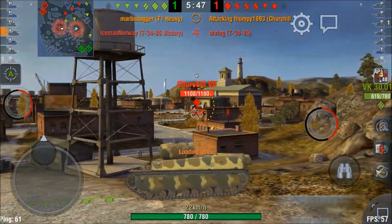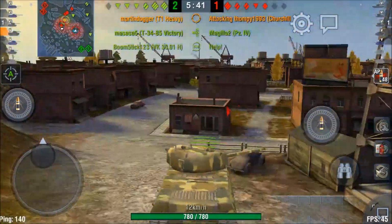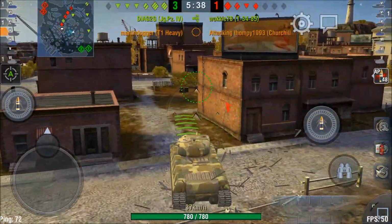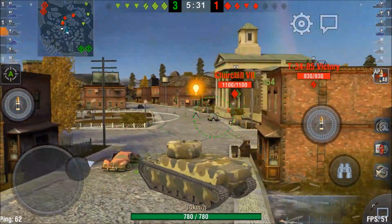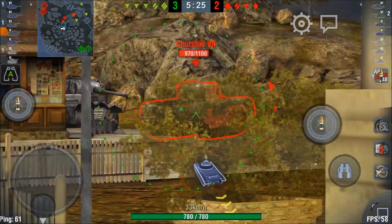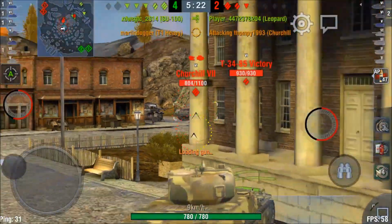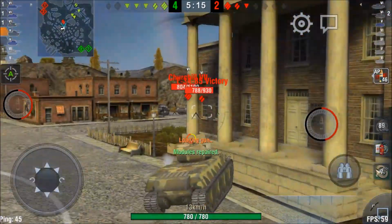T1 is just a bit quicker, but on traverse it gets 25 on the hull and 30 on the turret, and the KV gets 20 for both hull and turret. Churchill 1 on traverse is the slowest one, 17 on the hull, 20 on the turret, and the VK is a bit in between the T1 Heavy and the KV1.